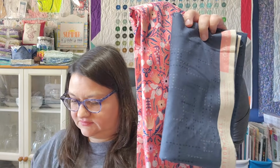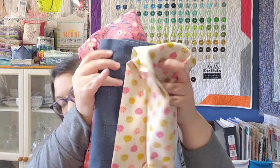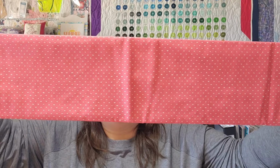Plus, I don't know, maybe this next one could go with it too. Let's see what this is. Cotton and Steel Spectacle, Christian Robinson. Maybe. Or maybe even this next one. Like I said, this was all $4 a yard. And this was Cotton and Steel as well. Stitch and Repeat. I like it.